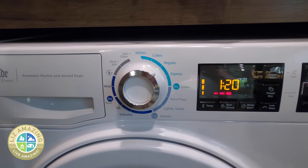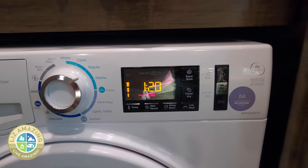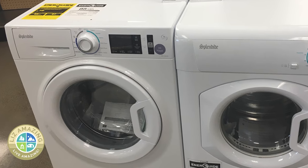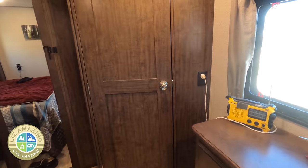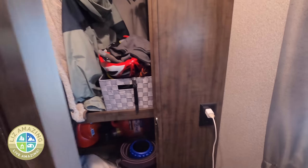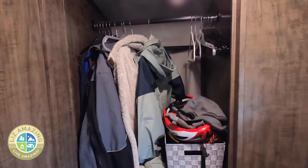We were actually going to get a stacked set. That's what we walked into the dealer that did the repair on our rig, and they had one in their service write-up area. So we actually said, okay, we'll take it. And then we went back and started looking at the space, and our rig is set up for it. We can put a stacked unit in there, but we were going to get rid of a closet that we absolutely need. And that's what we found out.